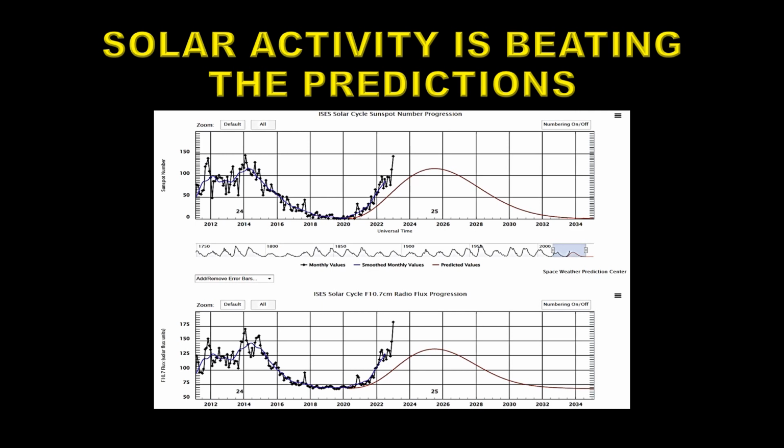About 5 years ago, NASA and NOAA got together and predicted what they thought solar cycle 25 would be like. That's the red curve on here. And you can see it's slightly larger than solar cycle 24, but not significantly so.